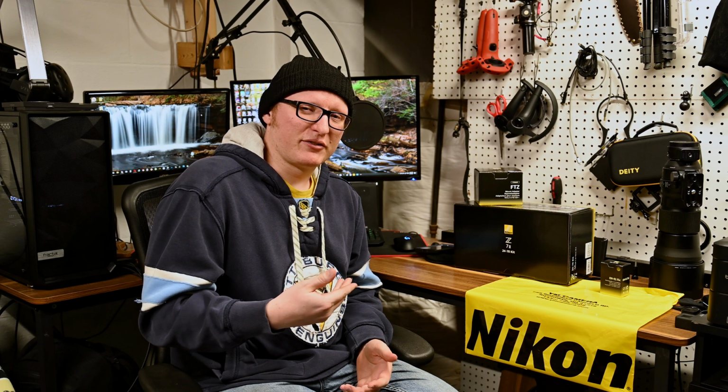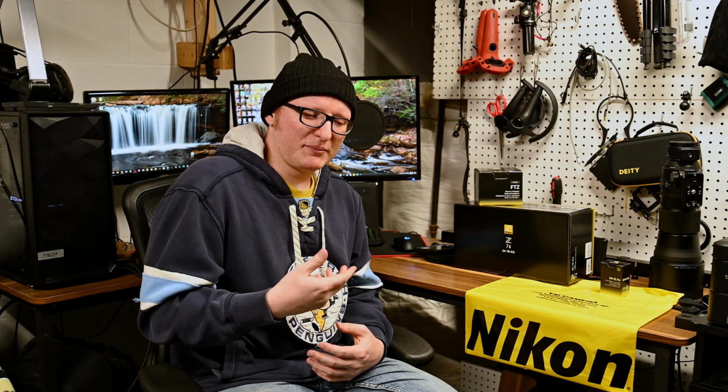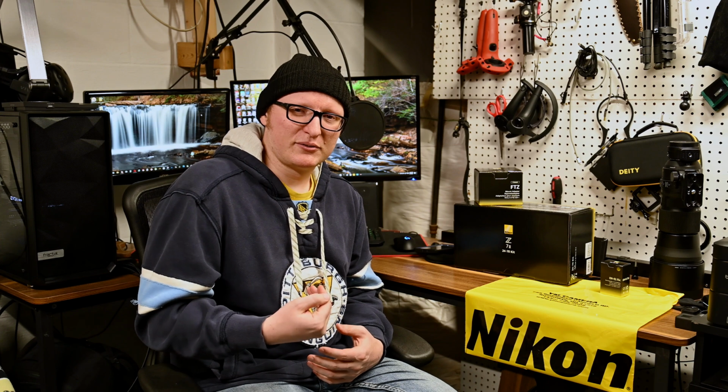And I'm moving up from a F-mount D500, so I have a pretty good grasp on what autofocus and tracking should be like from a DSLR standpoint. So it's going to be fun to compare how that worked to how this is going to work.